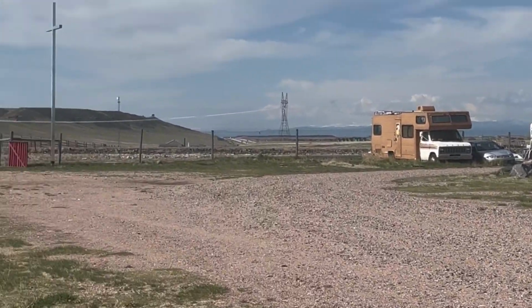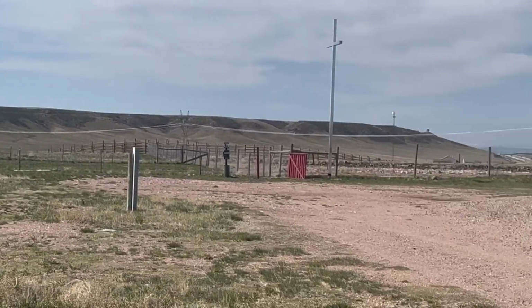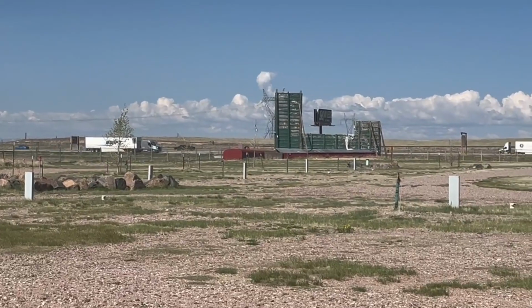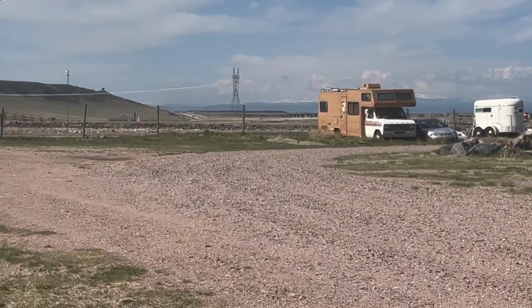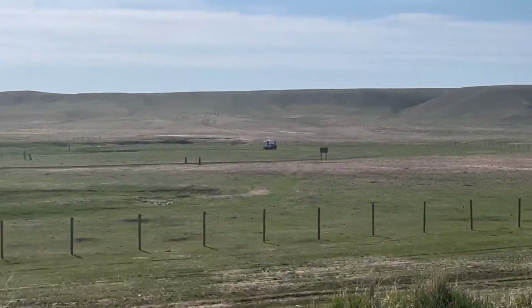All right. Some really good scenery out here. And that looks like that was the old drive-in theater, possibly right there. Not sure. At any rate, I'll take you back over around to this spectacular view right here.